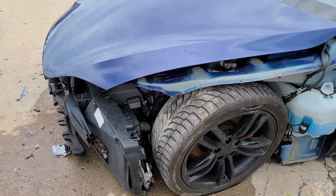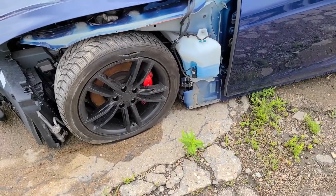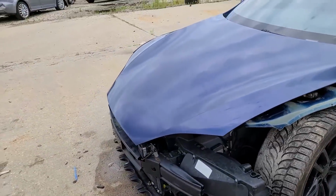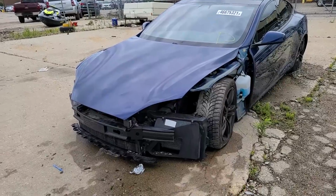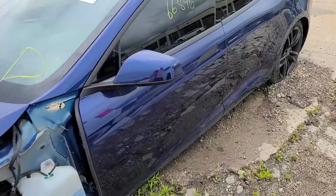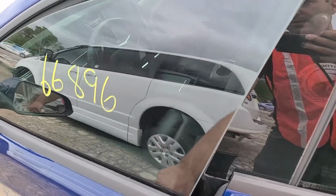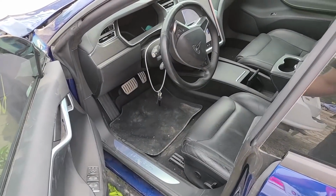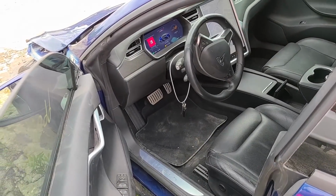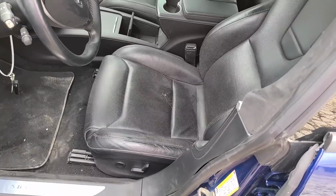This one's been in a decent accident. The entire suspension is collapsed and it's basically sitting on the battery. Not good. Not good at all. It's got some snow tires on, so it's been used here in Chicago all year round. And let's see here. 66,000 miles. Hey. And it's got power. Cool. No airbags, that's nice. 226 miles left on the charge, and the interior looks okay.